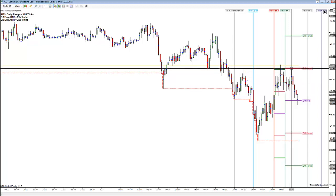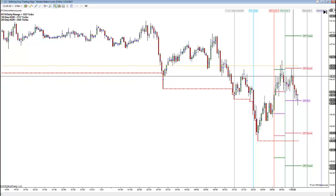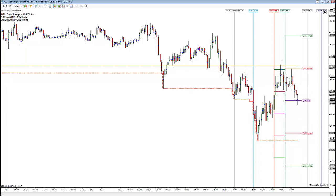And then we came right up to your daily revision signal here. Once we hit that level and failed, and this next candle opened up right at the center point, I knew we were going to be heading south, and this is where you'll pick up the OTG trade of the day, right here at this 46.46 level.